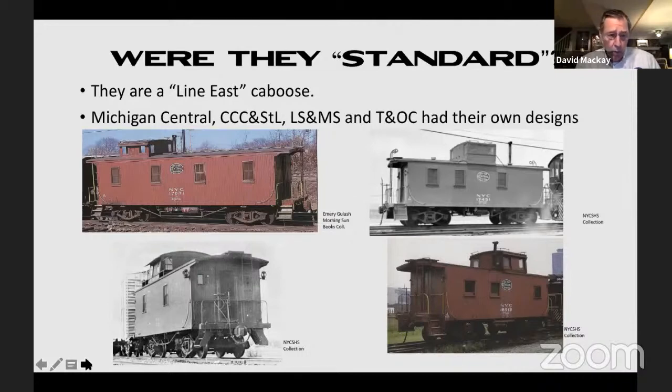The lower left corner is a much older photo. It's a Lake Shore and Michigan Southern caboose. And these are going to pop up much later in my presentation in a little bit different version. You may be a little bit surprised to see what the railroad did with those. And then on the right, you have Toledo and Ohio Central cabooses. And again, post 1955, black oval, Gothic lettering.